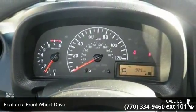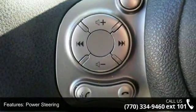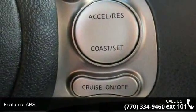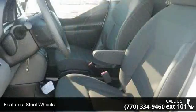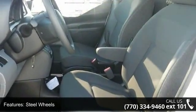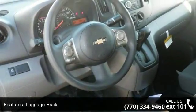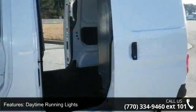Some of the top features included with this vehicle are Bluetooth for phone, personal cell phone connectivity to vehicle audio system, cruise control, front wheel drive, power steering, ABS, steel wheels, luggage rack, daytime running lights, auxiliary audio input and bucket seats. This vehicle shows low mileage and has a smooth ride.